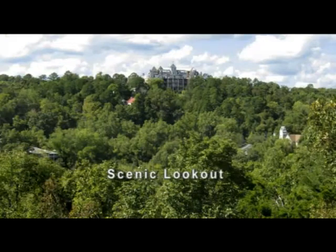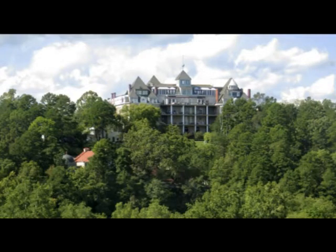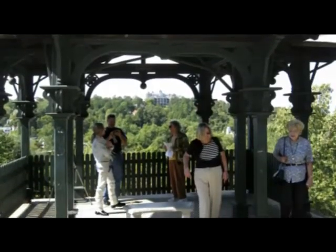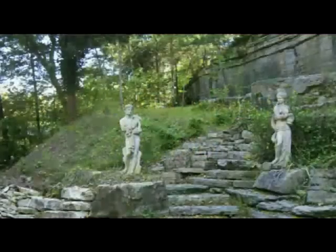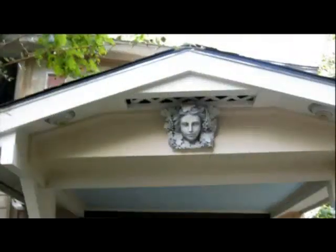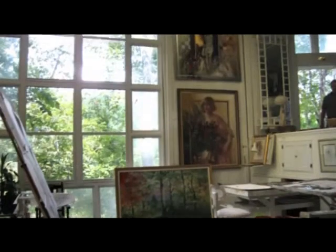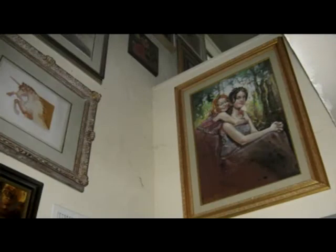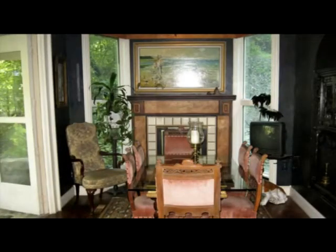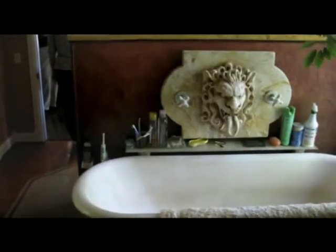After picking up the car at the transit center, we drove to a scenic overlook where two bikers were waiting for the minister who was going to perform their wedding ceremony. Hidden away in the woods on the side of a large hill was the studio of Larry Mansker. What an interesting gentleman he was. His work was large and bold. The views from his studio were amazing, and he gave us a full tour of his home, including his bathroom and office.